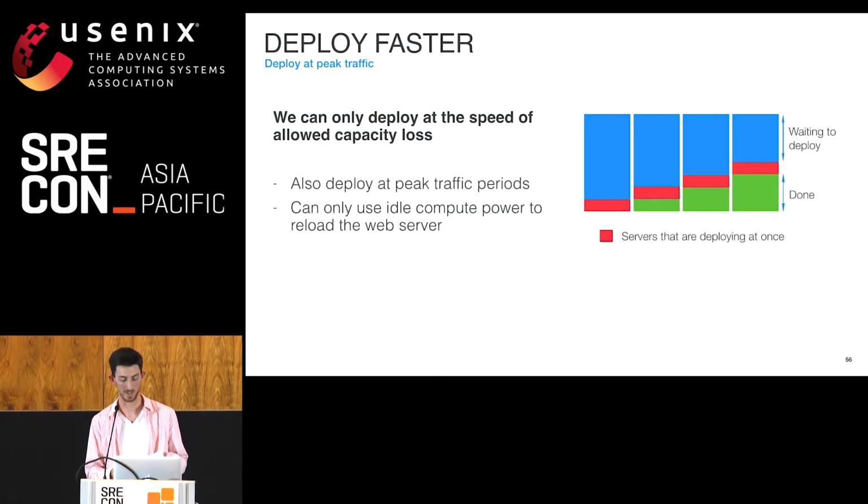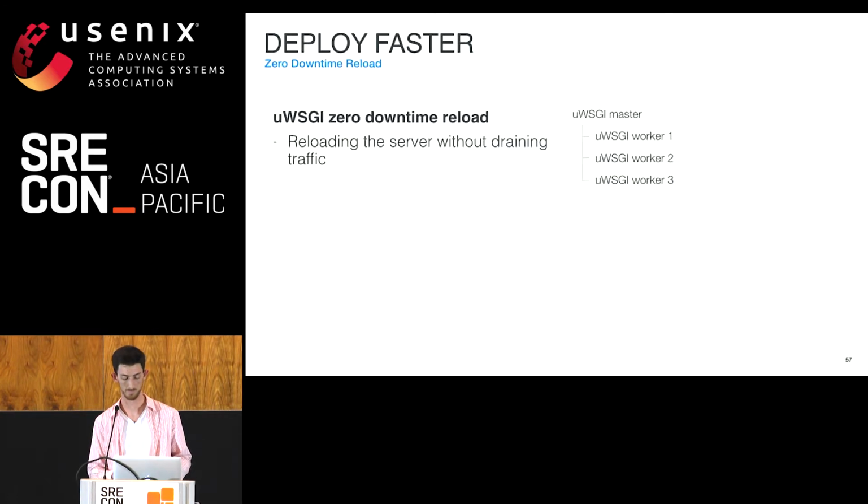However, deploying continuously means deploying during peak traffic periods. Ideally, that red band over there, we want to widen that so that we take less time to deploy. That also means that we need to have extra capacity sitting around just deploying. This isn't ideal. But what if we barely had to sacrifice any capacity? This is where we get into some magic that really makes Python go fast for us.